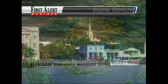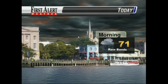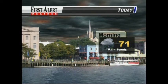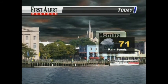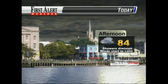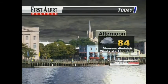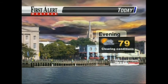People have been asking, when is this going to subside? Well, let me take you through the day, minute by minute. As we start the day, we'll see these rain bands continuing to move through with gusty, stormy conditions through probably 1 or 2 o'clock. The showers will start to diminish. We're already seeing some signs of that, but the winds will finally start to calm as we go into the late afternoon and early evening hours.